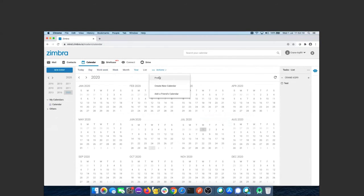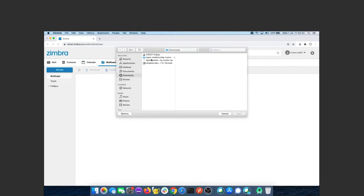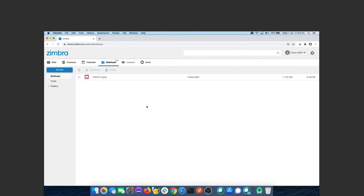Okay. Next tab is the briefcase. This is beta functionality, so it's really just new. We'll be adding new features in the coming releases. For now, you can upload things and download them and delete them, but we'll be adding more features as time evolves.